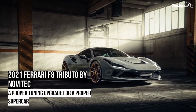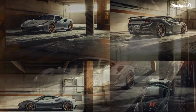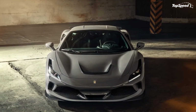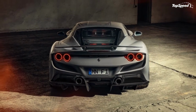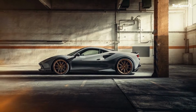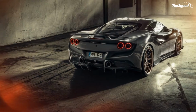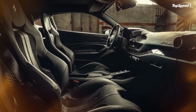The 2021 Ferrari F8 Tributo by Novitec. Novitec is the rare tuner that has mastered the art of building subtle tuning programs that aren't really all that subtle once the package is in place. Whereas other tuners turn on the wow factor with obscene aerodynamic upgrades or over-the-top engine modifications, some even combine both. Novitec is perfectly happy providing all-around programs that offer the required improvements without any of the unwanted excess.